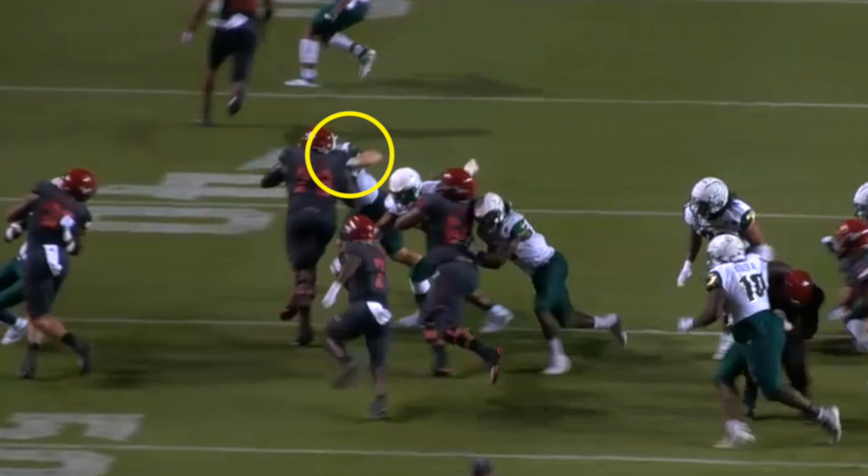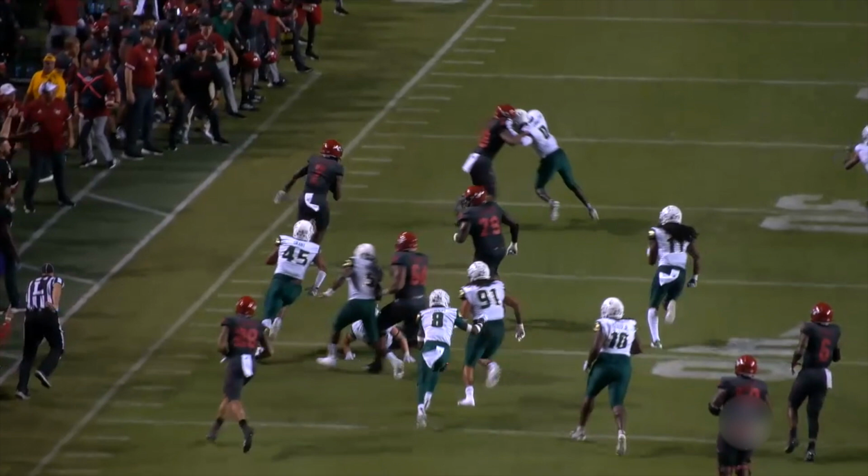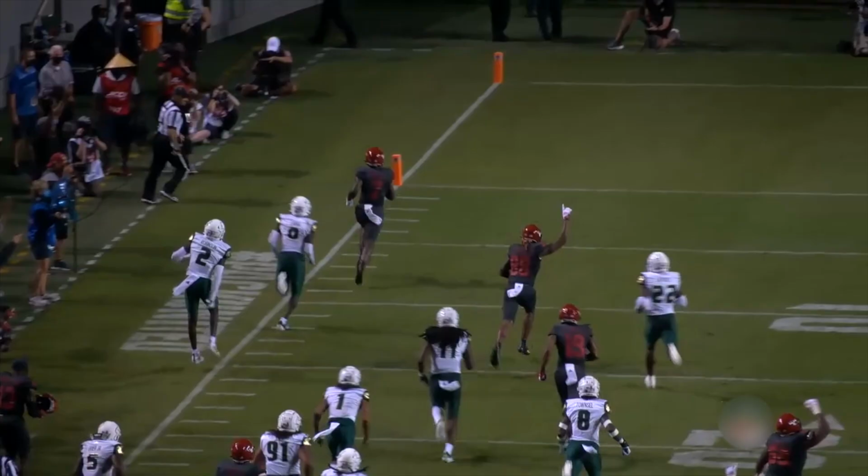He gets one hand on the defender's outside shoulder, but more importantly, he refits his inside hand underneath the defender's inside armpit, which then allows him to use the edge's momentum against him to literally just throw him to the ground. And by the way, no, that is not a holding penalty because the defender was already going that direction and there were no jersey tugs outside of the frame. Ekwonu just literally tossed a grown man because he is that strong. 46 yards later, we have ourselves a touchdown.